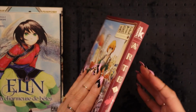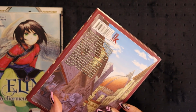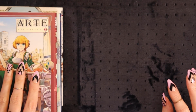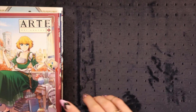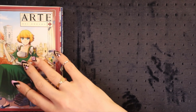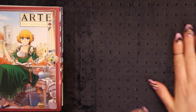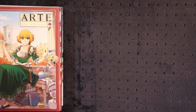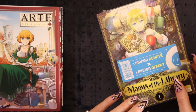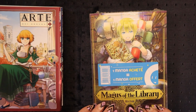So yeah, apparently this is quite good too. A different kind of story, less like a fantasy world and more of a real world, but still a good story. Okay, and the last one, Magnus of the Library. It's written in English.